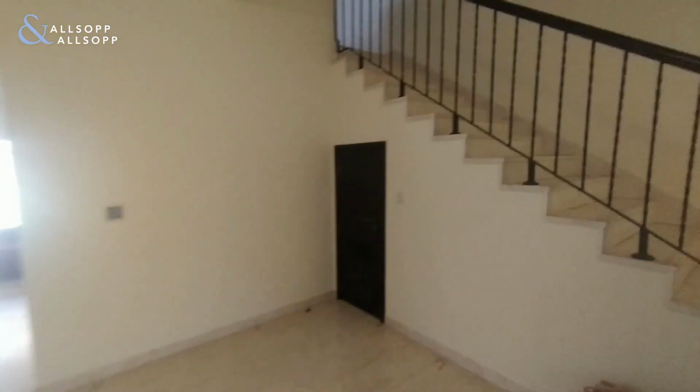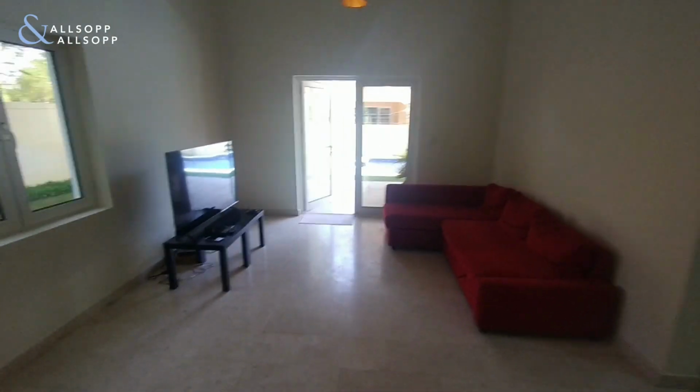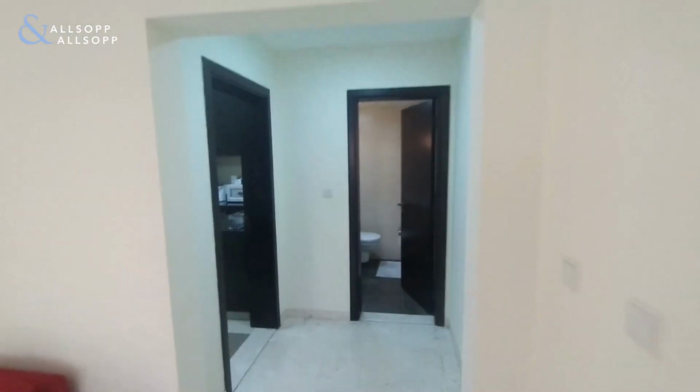And the storage space under the stairs, which goes all the way to the bottom of the stairs there, so you can get bikes in there, etc. Living area with a guest bathroom, and then joined to a closed kitchen.